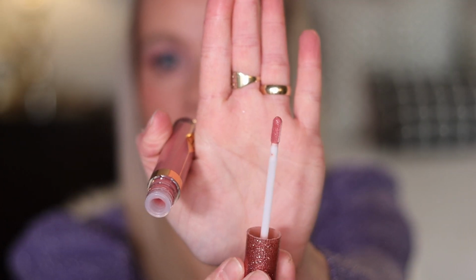There is some sparkle in it, but it's very, very micro glittery, so there's no texture. The scent, I didn't really recall anything. Just a slight vanilla, so nothing crazy, no weird taste. Flat padded brush on it, so super easy to apply. I'll put a little bit more on. I love it. Oh, it's so good.